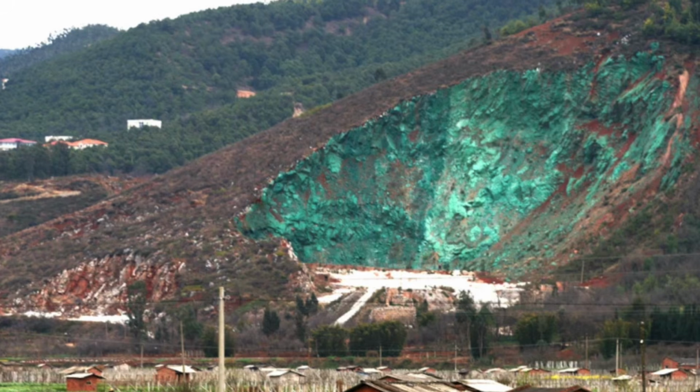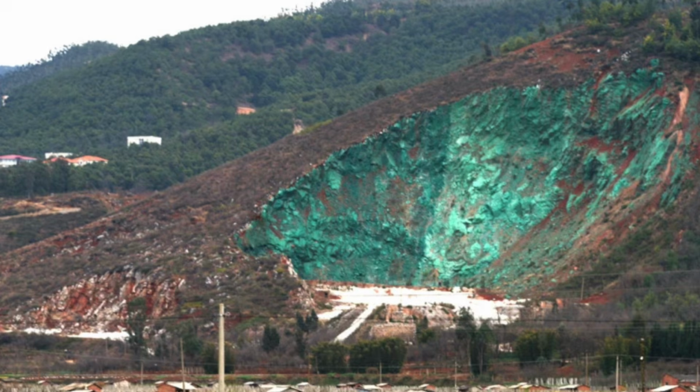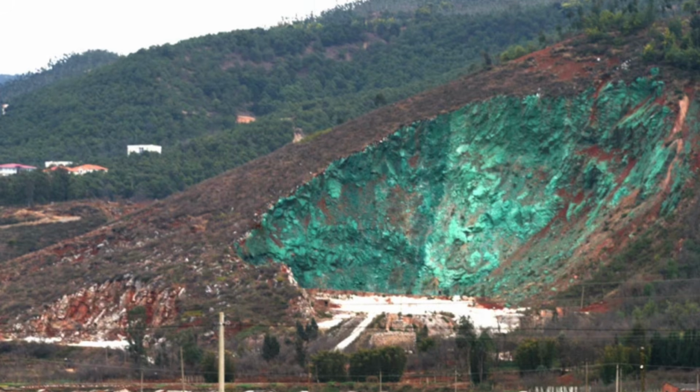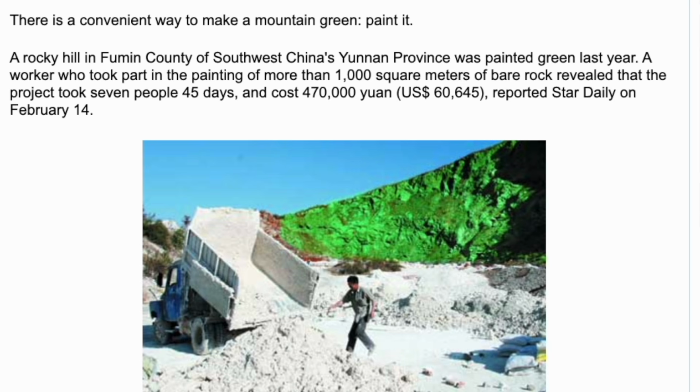So what they decided in all their wisdom was, well, we can't make this look good because it's a barefaced quarry. It looks terrible. We've destroyed this mountain. What we'll do is we'll just paint it green to make it look natural. And they spent a huge amount of money, something along the lines of 500,000 RMB at the time. I remember because it was in the article.